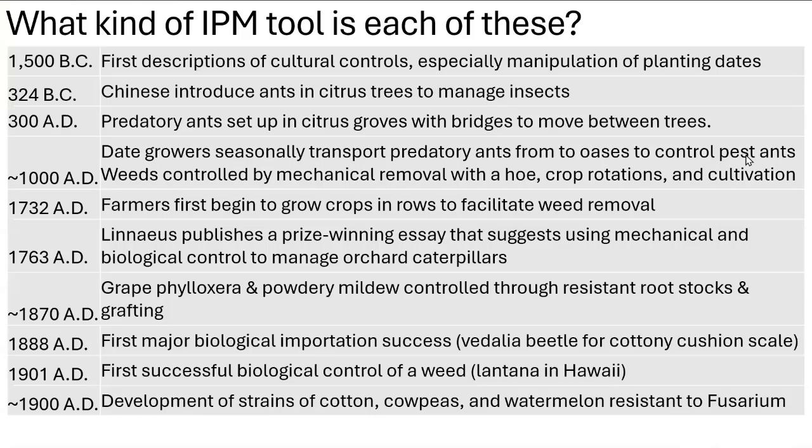So just noting that in the 1900s, we got the first biological control of a weed. And by that biological control, I mean in the very traditional sense where we have this weed problem in Hawaii, it doesn't have a natural enemy in that setting, and we bring in a different agent to deal with it. Or also about 1900, we started developing strains of cotton and cowpeas and watermelon that are resistant to fusarium. So really delving into plant breeding in that later time. But IPM has been in use for a really long time. These were just the examples I pulled, but there's truly hundreds of them documented.